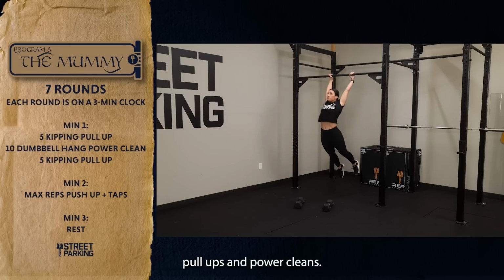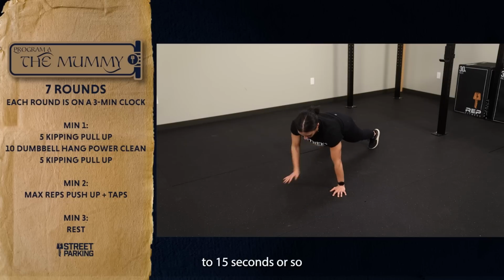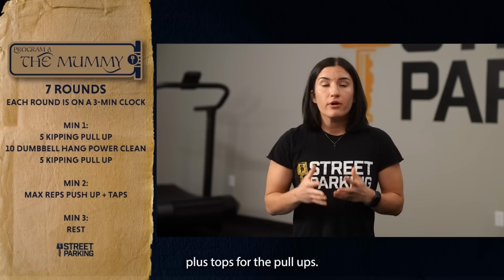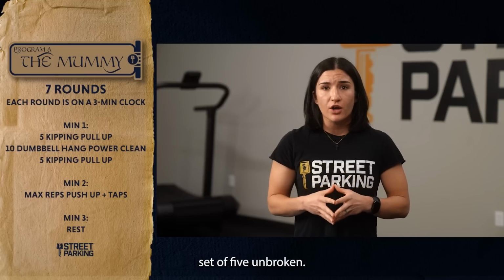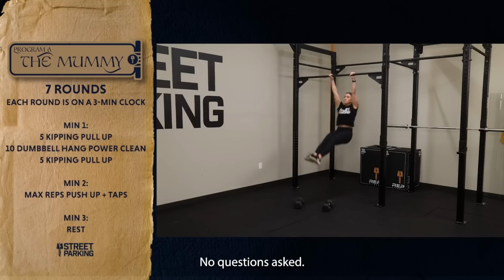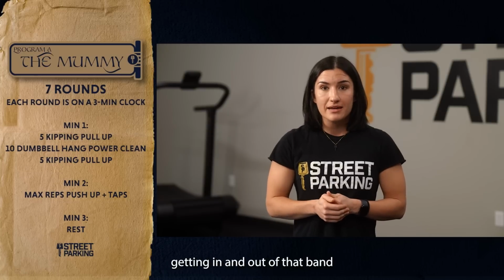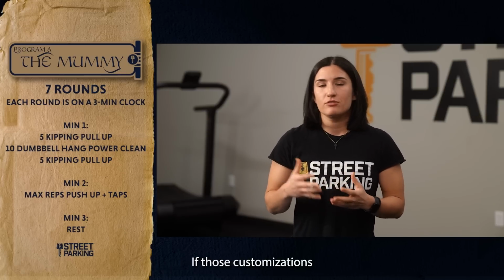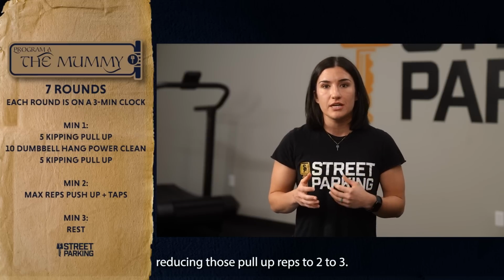For that first minute of pull-ups and power cleans, we're looking for you to have at least 10 to 15 seconds or so to rest and transition into the push-up plus taps. For the pull-ups, whatever variation you choose, you should be able to do each set of 5 unbroken, no questions asked. Maybe that means you do inverted rows instead. If you choose to do banded pull-ups, just make sure you're really efficient getting in and out of that band because you're pretty much on a time crunch.